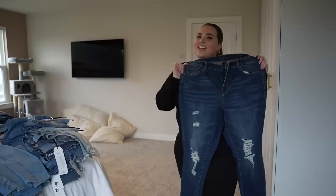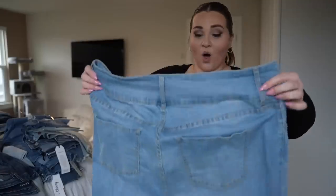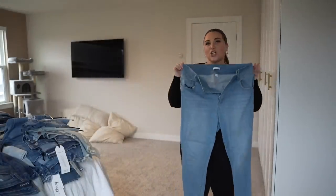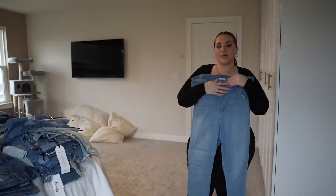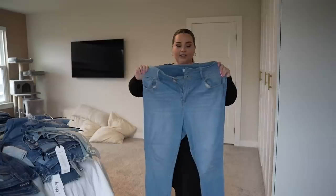Another size 16 FTF skinny jean with distressing in the front. Can you ever have enough pairs? The answer is yes, you can. I am exhibit A. Oh, I really like these. I think I was a little bit bigger. I think I was going through it, like none of my clothes fit, and I had gotten these jeans and they felt real good.